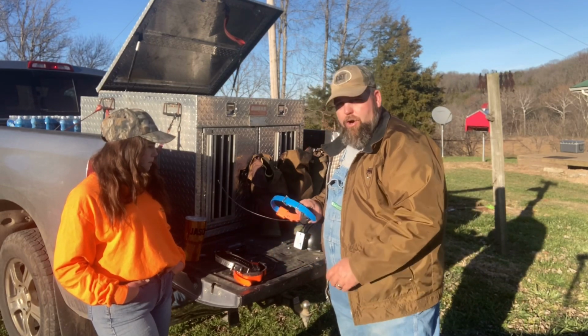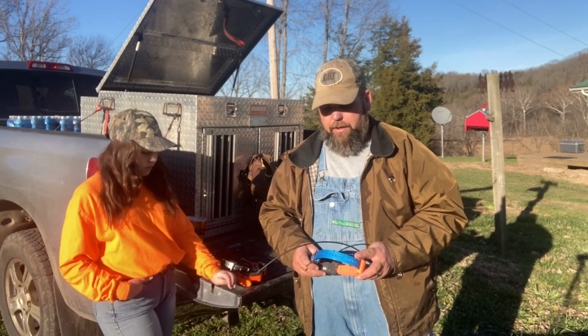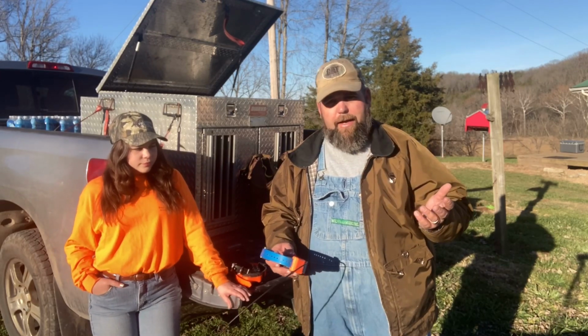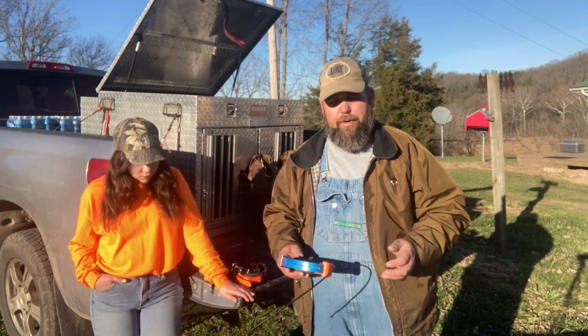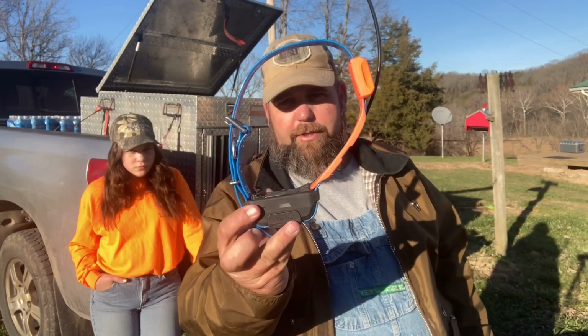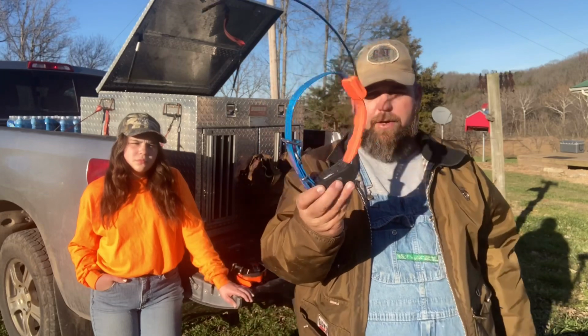I was using Garmin prior to this. I've used the 320 and the 100, and overall I guess they're good systems. I just like this one better, and for the price point they're pretty hard to beat. This is the newest collar. I just ordered this one a few weeks ago. This is the track only. You can see it doesn't have any prongs in there.